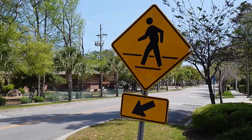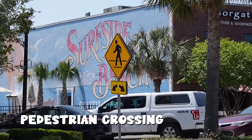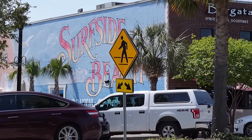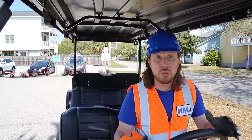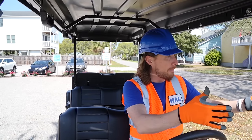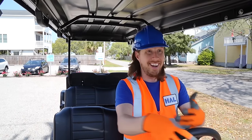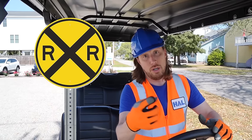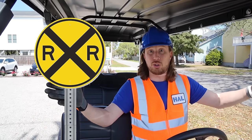So we've got a stop sign, we've got the speed limit sign. Another really cool one that we see a lot around here is a pedestrian crosswalk sign. That one's nice and bright and yellow, and it looks like there's a person walking across the street on it. If we ever see one of those signs, we've got to be really, really cautious because a pedestrian could be walking across the street. We've got to keep ourselves safe and the pedestrian safe as well. There's also railroad signs where a railroad track is crossing the road. Got to make sure we slow down there to make sure there's no train coming.